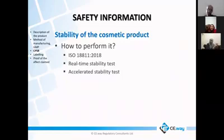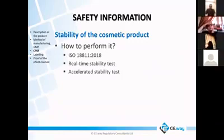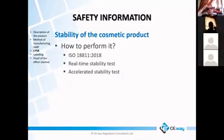The first one is the real-time stability test, and the second one is accelerated stability test. Real-time stability test means that if you want to claim a shelf life of, let's say, 3 years, you get a sample, you put it somewhere on room temperature in conditions that would otherwise be stored in, and you keep it there for 3 years, and every couple of months you do some tests, you see if the physical, chemical, or microbiological specifications are still within the predefined limits.